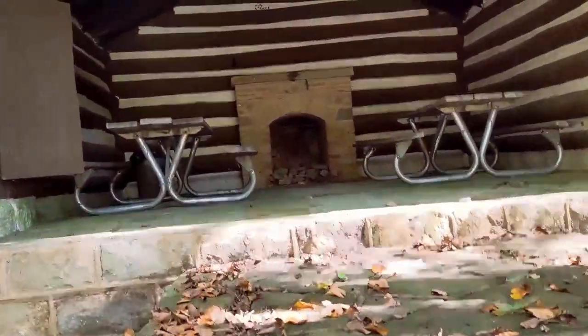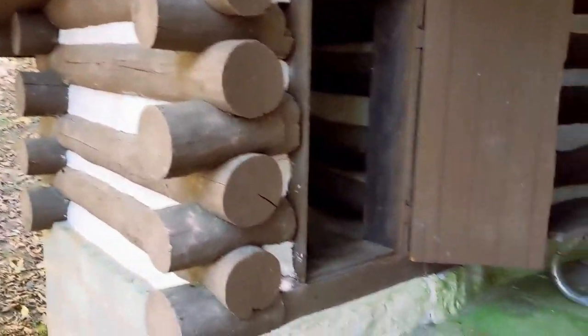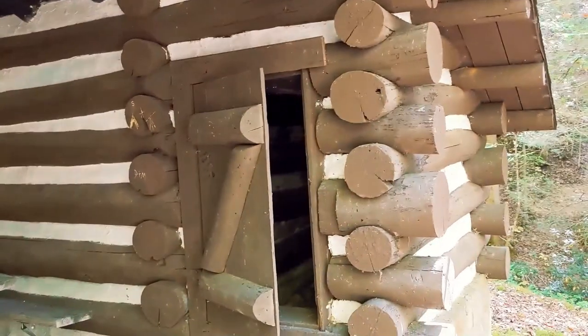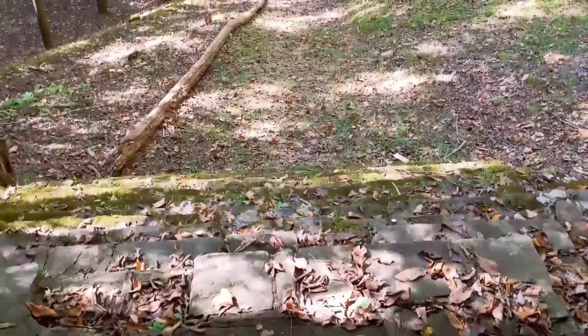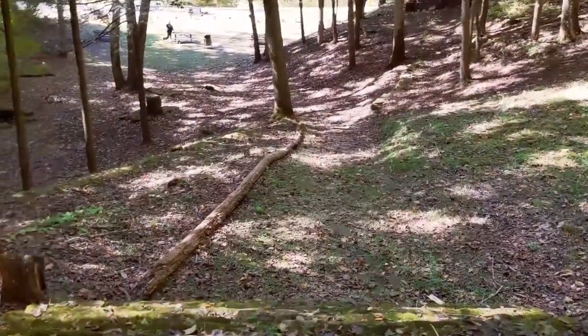Hang on, out of breath a little bit. But just look at this. Now, obviously this wasn't a house or a cabin or anything like that. It's just a wood bin on that side. Wood bin on this side. Fireplace in the middle, couple tables, and a roof. And if you look backwards, you can see there's the stairs going down. Got a real Mayan temple kind of feel to it.